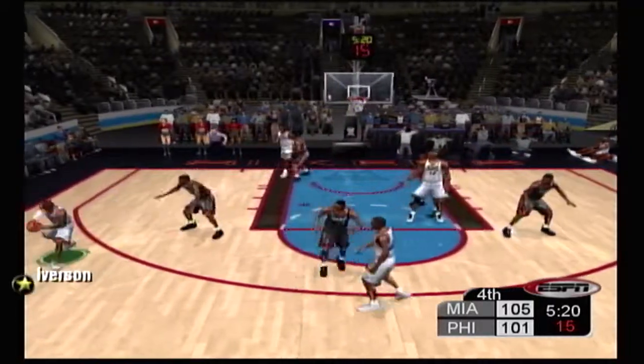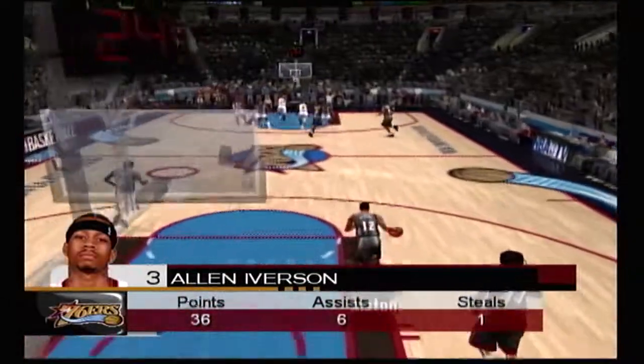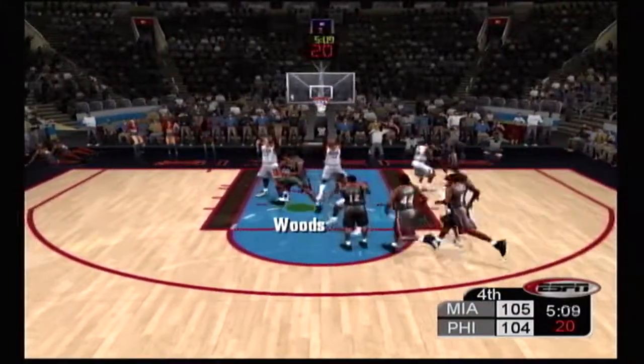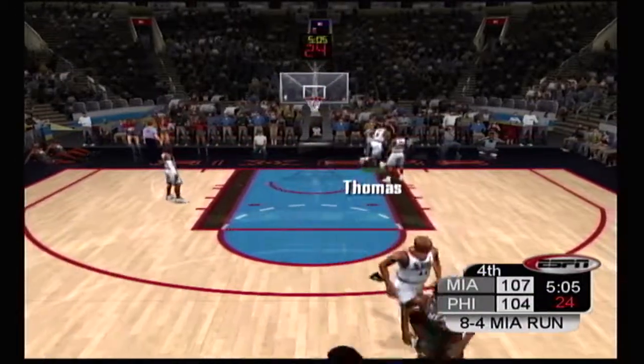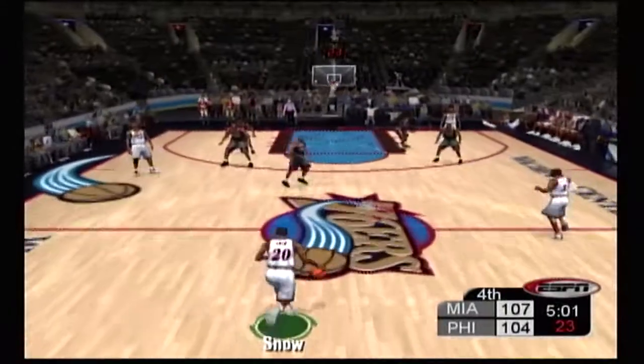To Iverson. From downtown. Drops in his 36th point this game. This guy was so far out there, I think I would have given him 4 points. Alston works it up, and he's got 6 assists. Woods pops it up from 9, hits it. That's his shot right there. Well, actually, that should be anybody's shot when you're shooting it in so close.